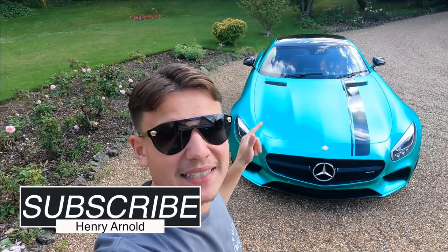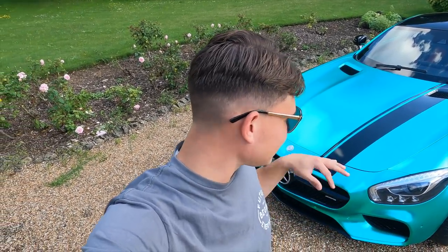Anyway, so let's jump into this bad boy. Before we do it, just excuse it guys, it is a little bit dirty. It's been raining, it's got watermarks, and when I drove it back from GVE, it got a little bit of spray up it because it was raining, obviously. So it's not spotless, but my plan today is to clean it.